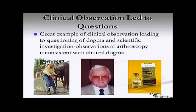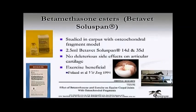And I was scoping these joints and presuming that they'd never had any corticosteroids. And then I found out that they'd had lots of it. Well, they'd had frequent injections, but with this particular product. And we'll have to come back and tie this up a little bit later, but it seemed like there were joints that had a history of multiple injections of betamethasone esters. It was then called Betavet Soluspan. It's now available as Celestone Soluspan.